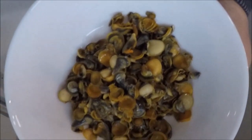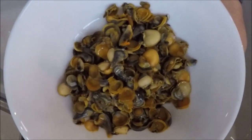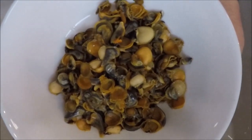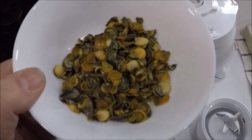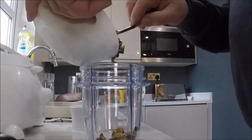There you go. That is a bowl of slipper limpets, and that was quite time-consuming work, I must say. Bit of a pain in the neck to get them all out. I'm going to whiz them up in the food processor with a little bit of olive oil and a little squeeze of lemon, because that's what I read in a book.